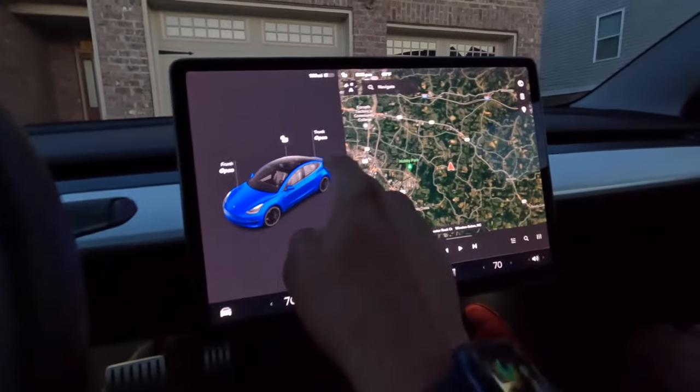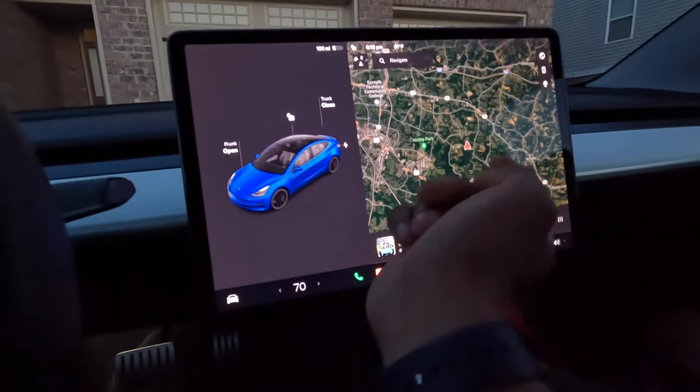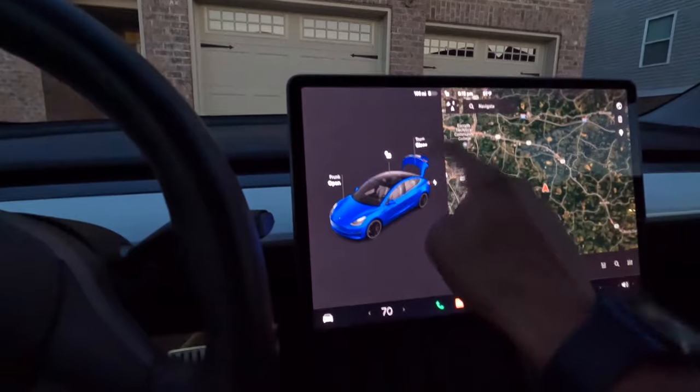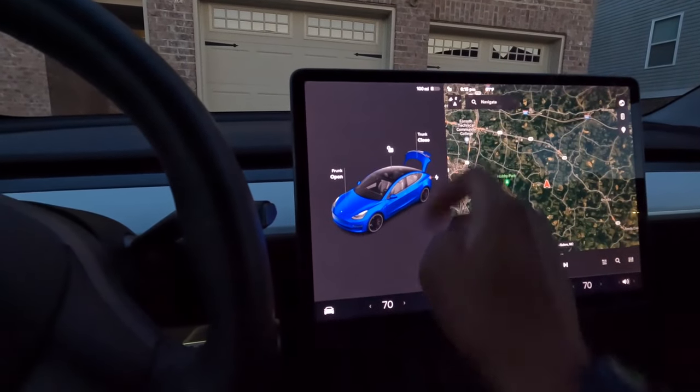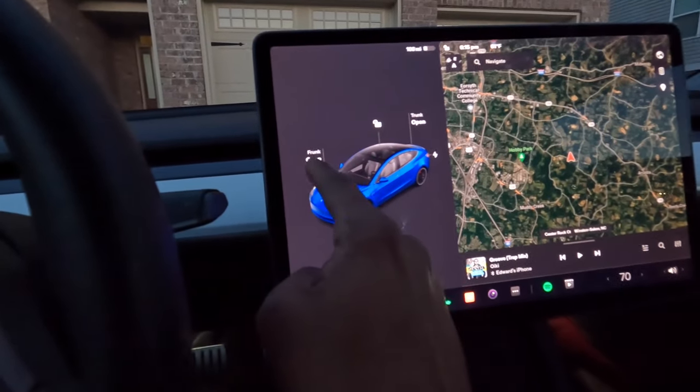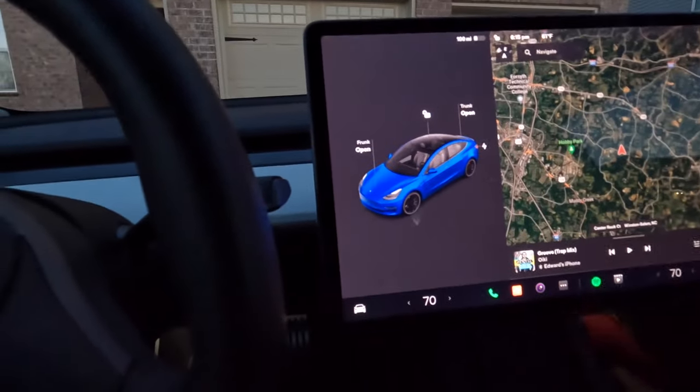Mm-hmm. So you come over here. This is your car. You can see everything going in here. You open the trunk if you wanted to. So everything's all done by touchscreen. It's very self-explanatory. I can close it back. The frunk is the front trunk. If I pop it open, I can't close it. I have to go back there and shut it. It's like a hood on your car.